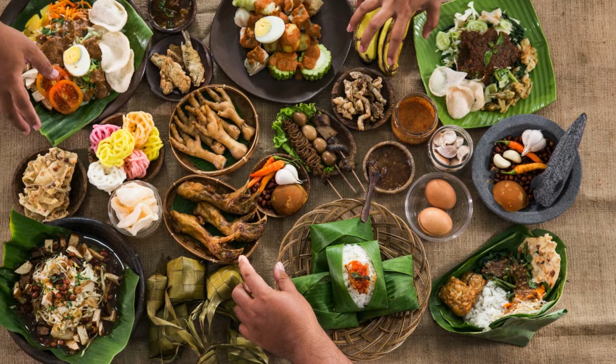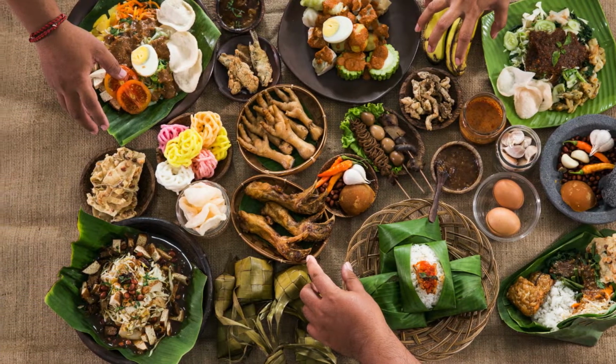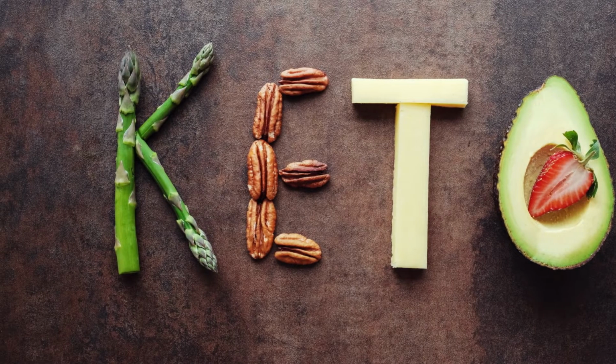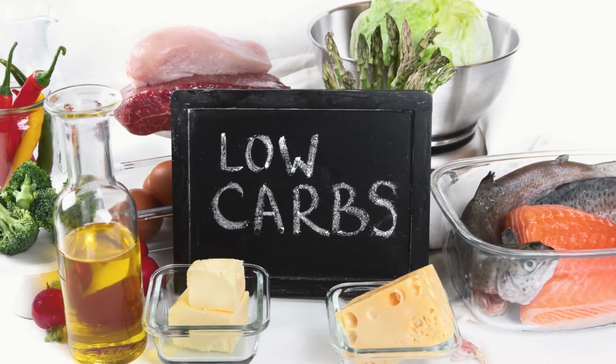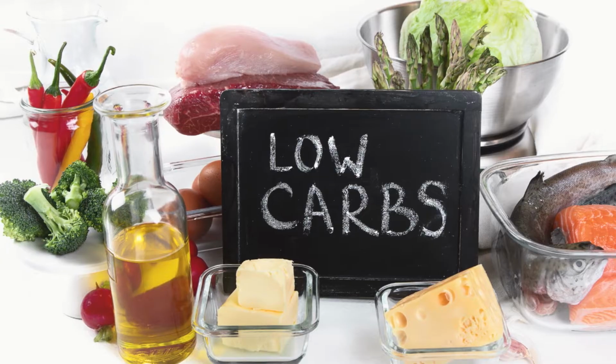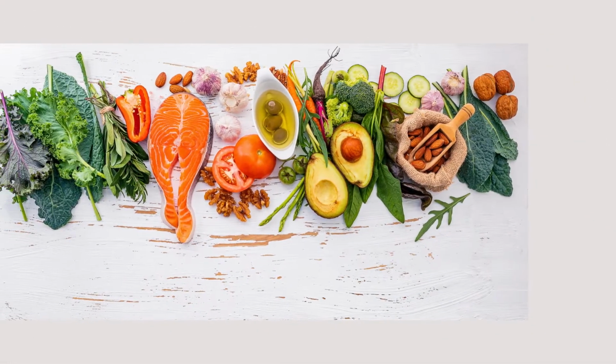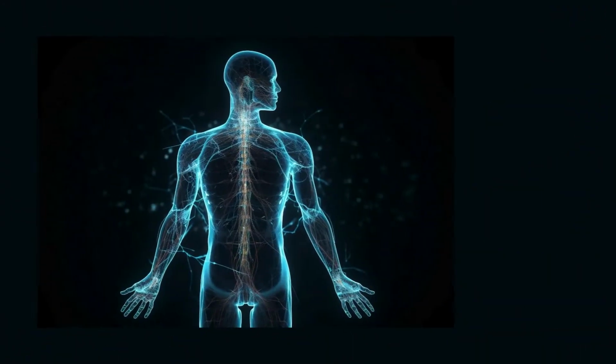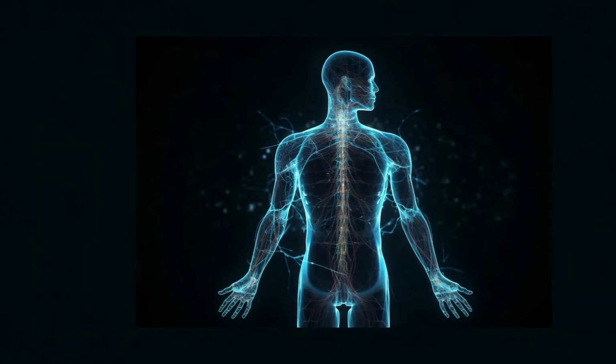Good morning, culinary enthusiasts. If you're looking to optimize your mornings with the ketogenic lifestyle, you've come to the right place. While a low-carb breakfast may seem restrictive, the truth is that it opens the door to a world of satisfying and energizing options. Let's explore some delicious ways to fuel your body and mind with exceptional keto-friendly breakfasts.